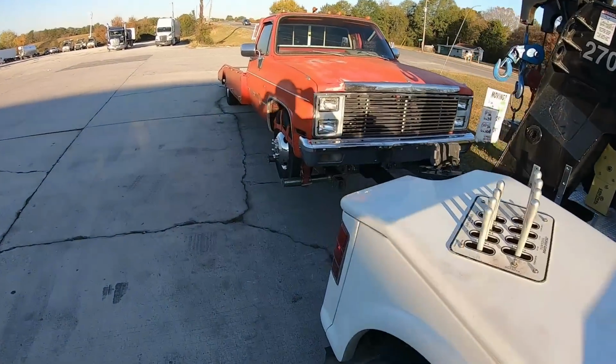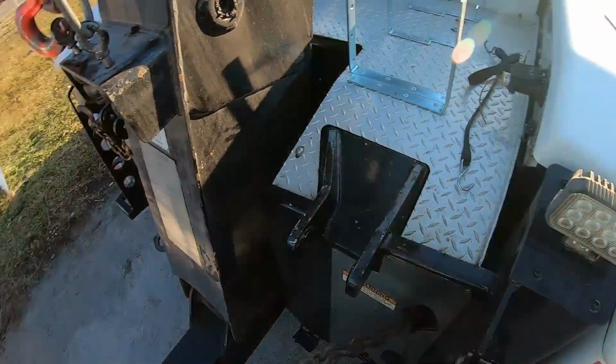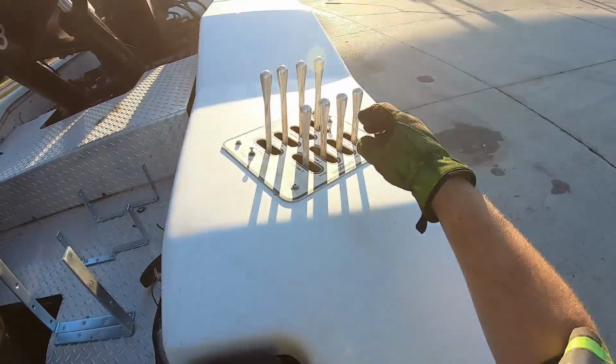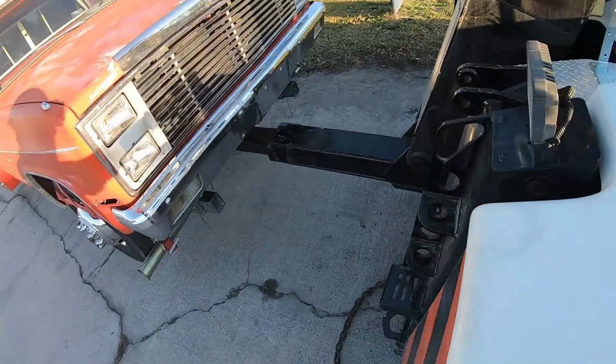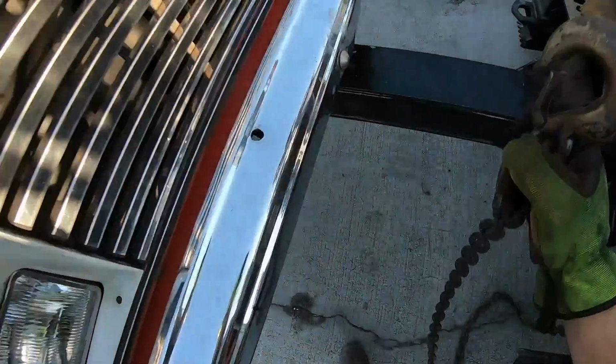Drive shaft pulled. Strap strapped. Safety chain's going on. I'm gonna bring it into me first. There we go. You sit right around the sway bar? Nah, just kidding. I'm gonna pick right inside the control arm here.